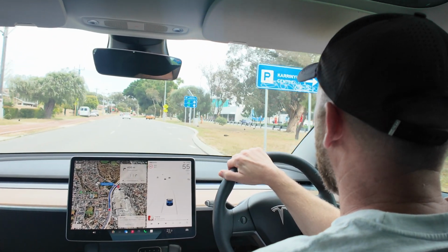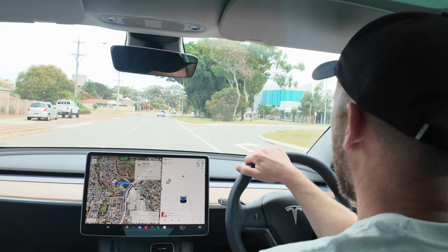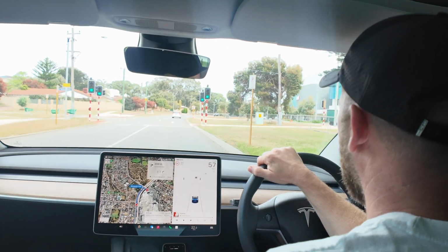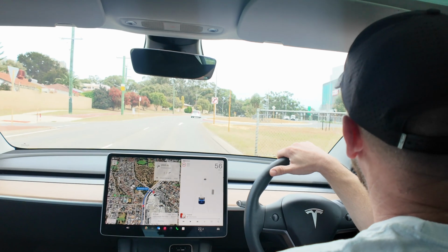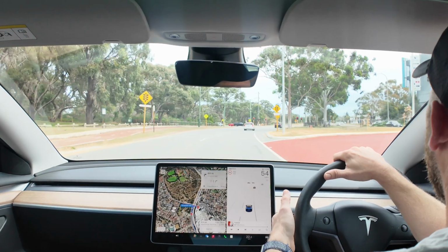I used to live very close to here. Now I think you can enter it that way, but it's a bit of a maze through the car park to get to the chargers. Well, I watched another guy's video and he went in through this entrance up here, so let's do that. I think it's here.